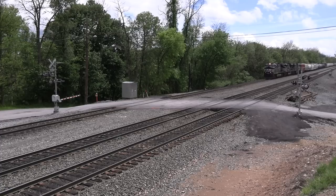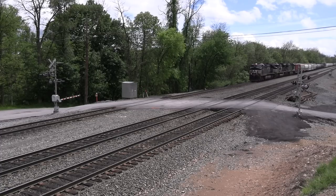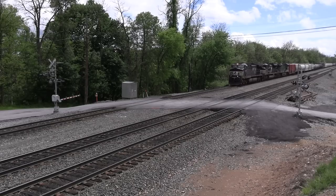Our first train at the Brickyard is 12G. This is the same train we saw earlier at Cassandra.